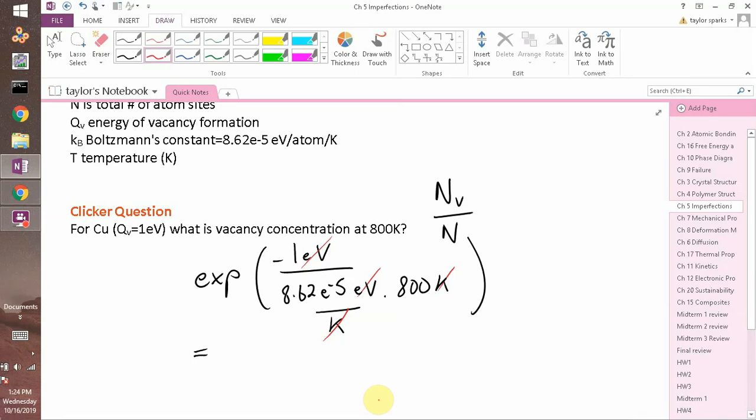Now, the amount that you're going to find will depend on temperature. If we went to a higher temperature, we'd see that number go up. Or if the activation energy was smaller, we'd see that go up as well. Yeah, Jaden and then Sam.